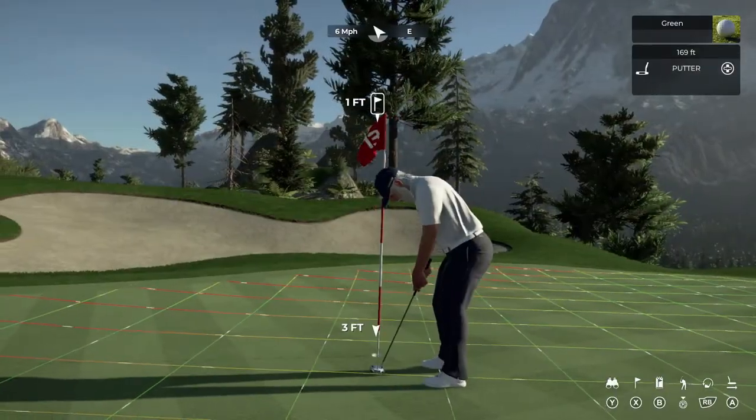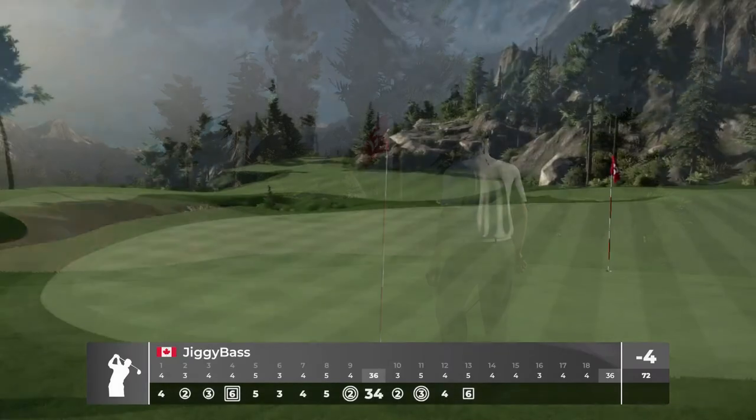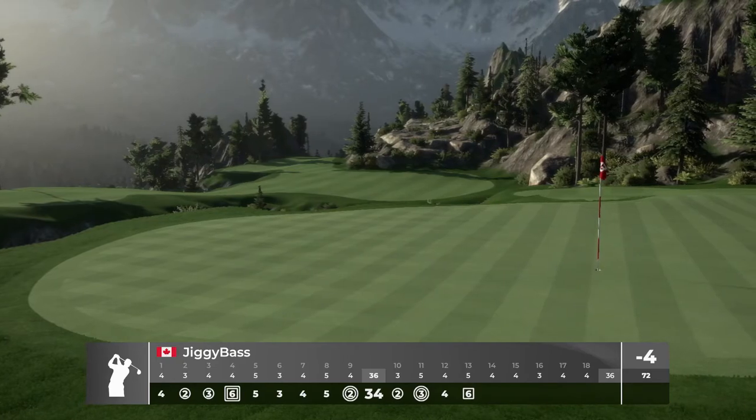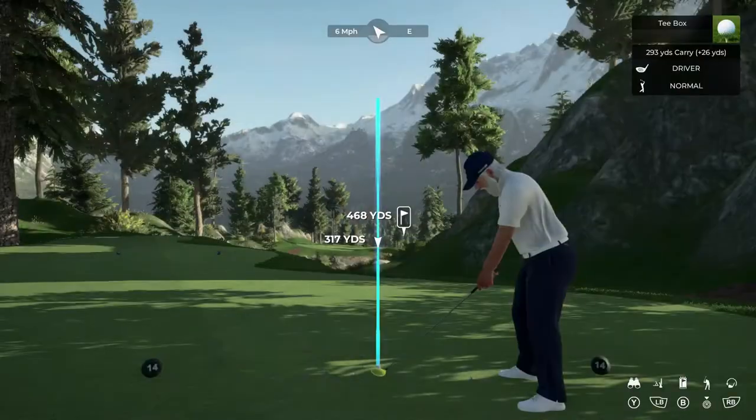And we're just a tap away here. We're going to bogey. Lack of concentration really there. And now teeing off on a par 4.